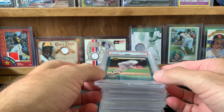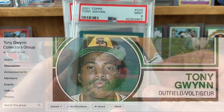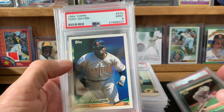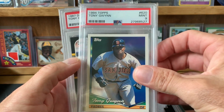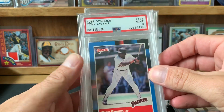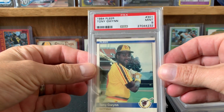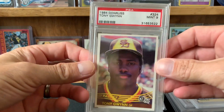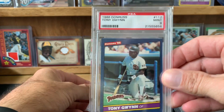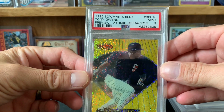All right, so most of these are from my good friend Sean, of the Facebook group that he created, Tony Gwynn Collectors, and I'll show that here. So 2001 Topps, 94 Topps in a 9, 87 Donruss in a 9, 88 Donruss in a 9, 89 Fleer in a 9, 84 Fleer in a 9. That's a great card. This one right here is definitely one of my favorites too. 84 Donruss in a 9, 86 Donruss in a 9, 85 Fleer in a 9. Look at that shine, man, that's great.